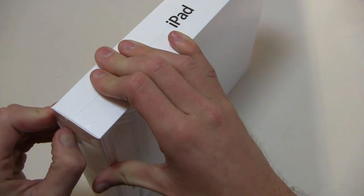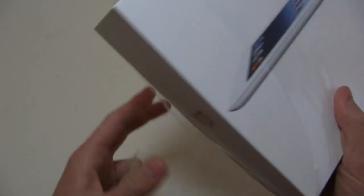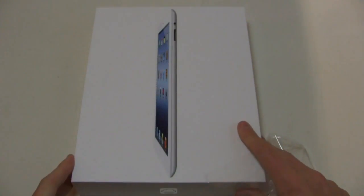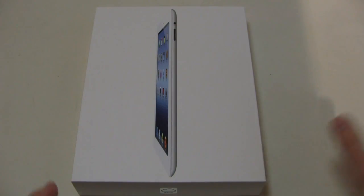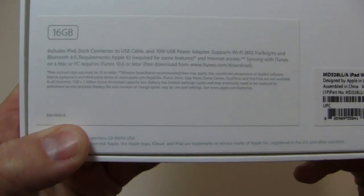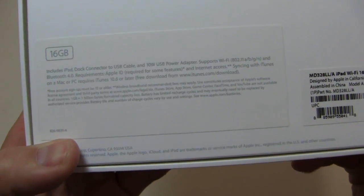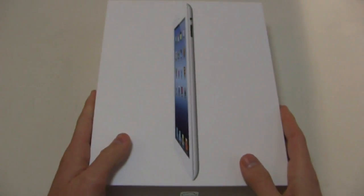Now the improvements to the new iPad over the iPad 2, a couple of things. First of all, you get one with cellular radio. It has 4G LTE connectivity on AT&T and on Verizon, so you can take advantage of that fast 4G LTE speeds. And you can see in the box, it comes with an iPad, a dock connector to USB cable, 10-watt power adapter, and supports Wi-Fi 802.11 a/b/g and n, and Bluetooth 4.0. And then, of course, this is the white model.